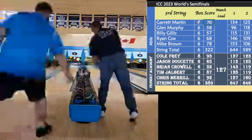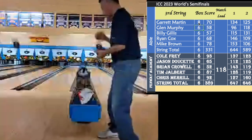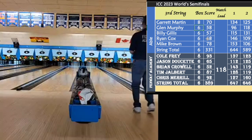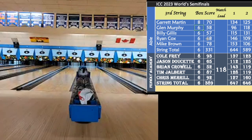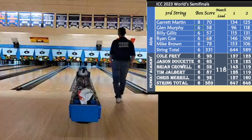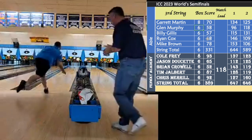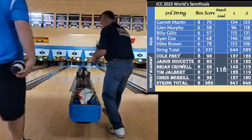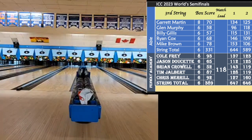Nines in the 8th for the leadoff bowlers, Jason Doucette and Glen Murphy. Good ball, 7 down, triangle left. Murphy, yes, the 5 falls late, and he's got good wood now, especially as that piece snuggles up. He's got a lumberyard of wood out in front of the 7-pin.